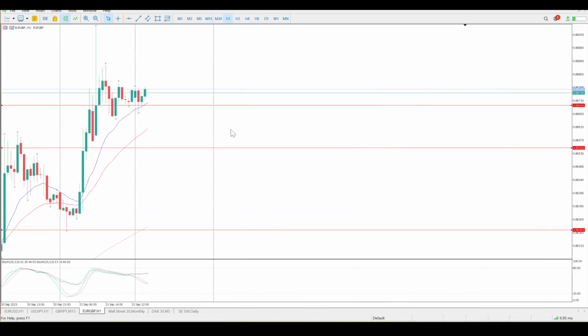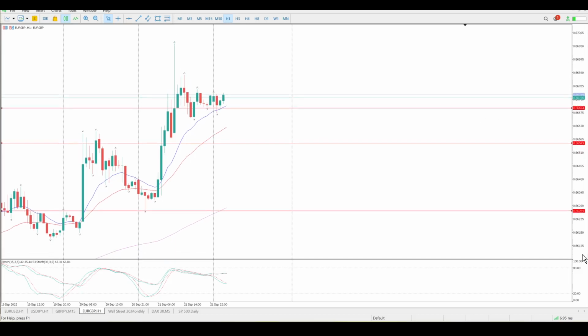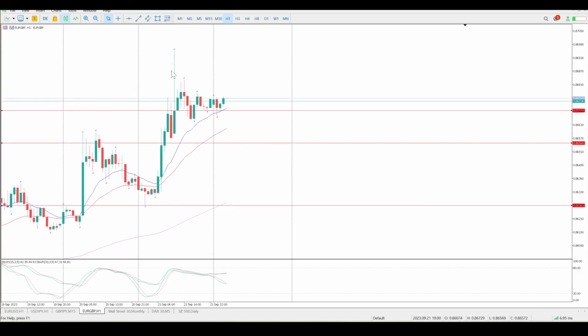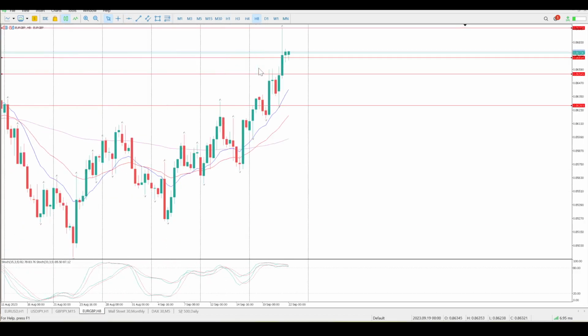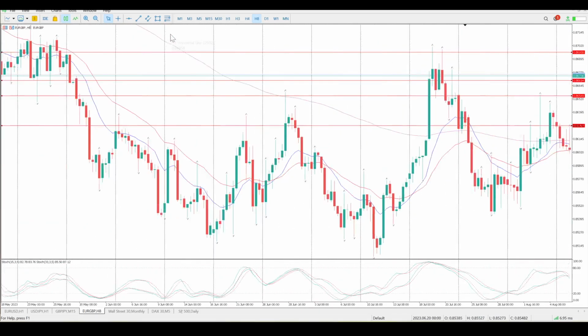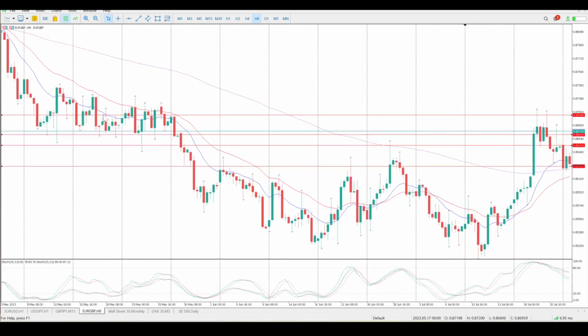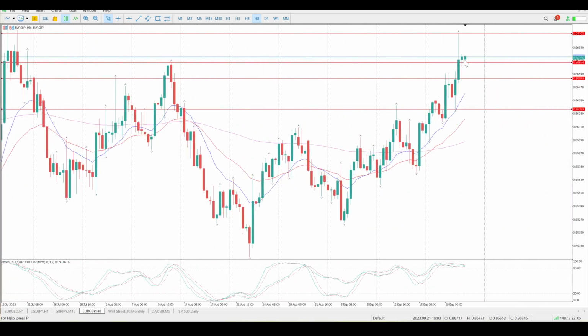So for me today, we could just use this area of support here, 0.86694 for a continuation up. This rejection bar here just worries me. Obviously there's something ahead of us, and if we just go left, okay, so it was a previous high that we targeted, and there's quite a bit of structure there. So probably another move into that zone.